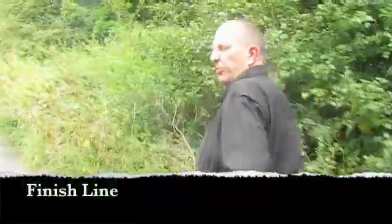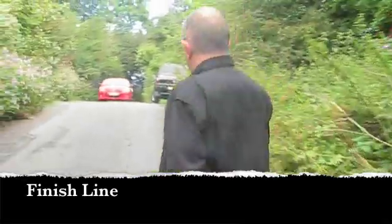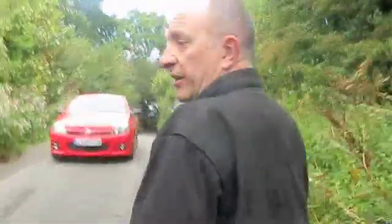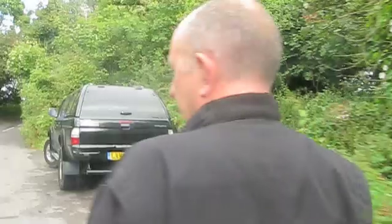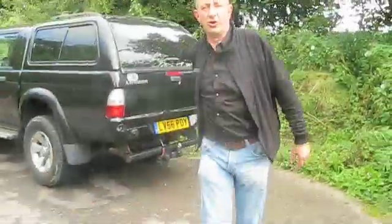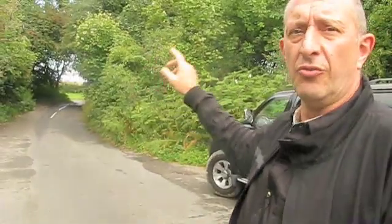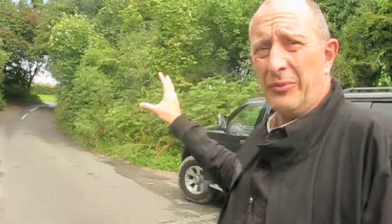Right, here we are. We just thought we'd add one more last little bit onto the footage. So we're coming up here just to where the finish line will be. So this will be it. Just here is 700 yards of pure enjoyment over and done with. Down there is the junction, 75 yards beyond there is the junction with the B2024, which is near Tatsfield Village, if you're looking for it on the map.